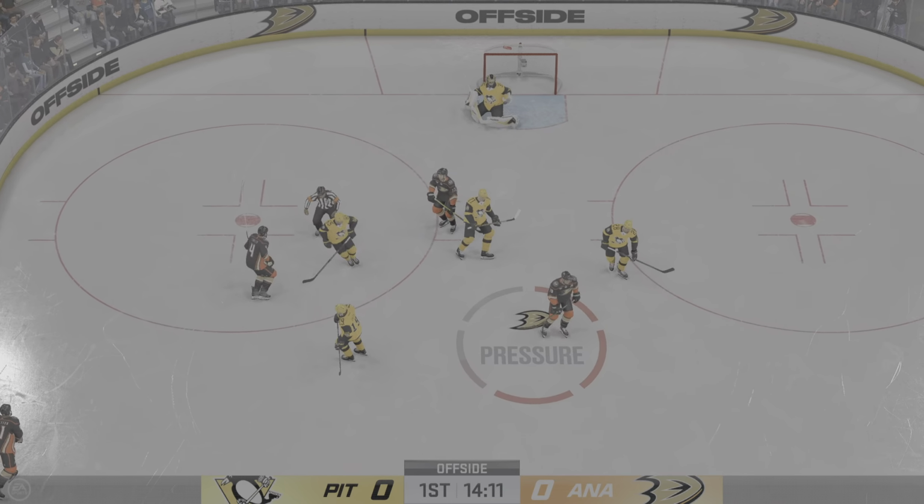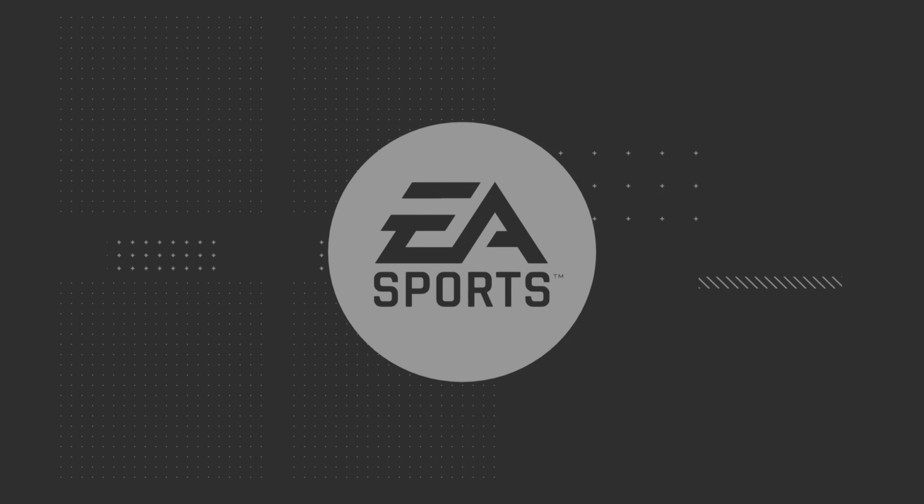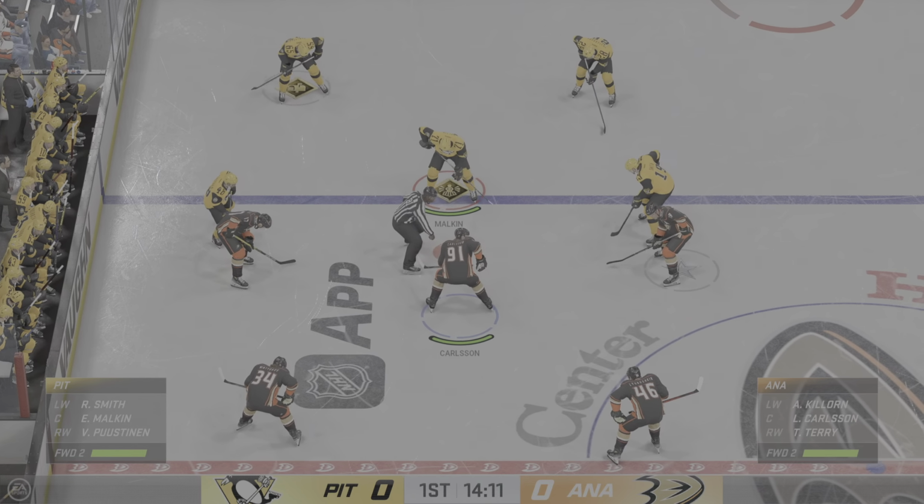The Ducks gain possession. Play whistled dead, offside the call. More than half the period left to play. We're still scoreless.